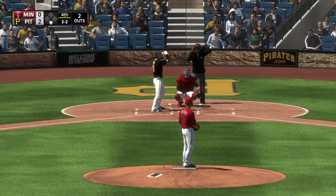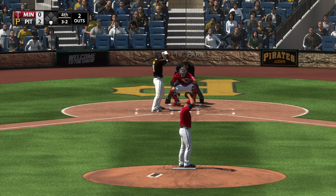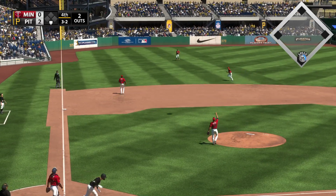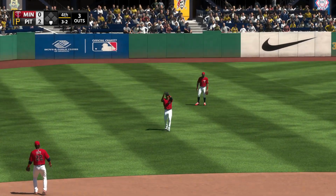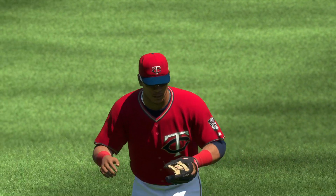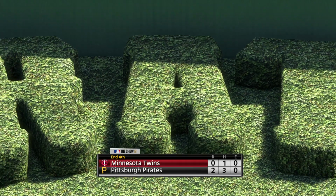He jammed him pretty hard on the previous pitch, so my bet was he was going to try to cheat on the inside part, thinking it might be coming again. Popped him up. Polanco over to his right, and the inning is over. Down in order go the Pirates, as they're unable to add to their 2-0 lead.